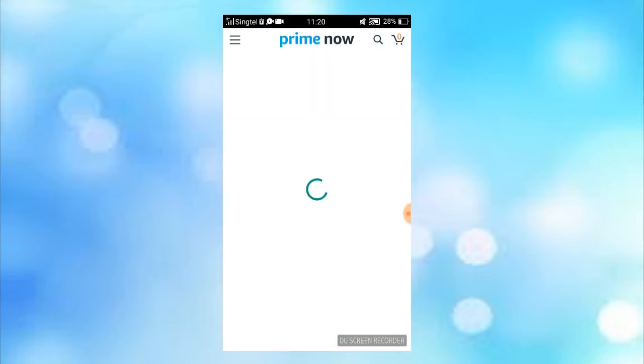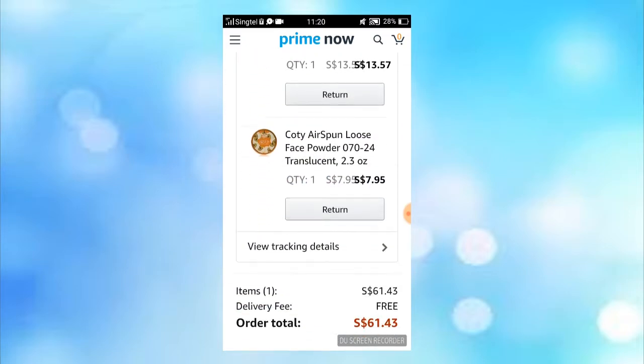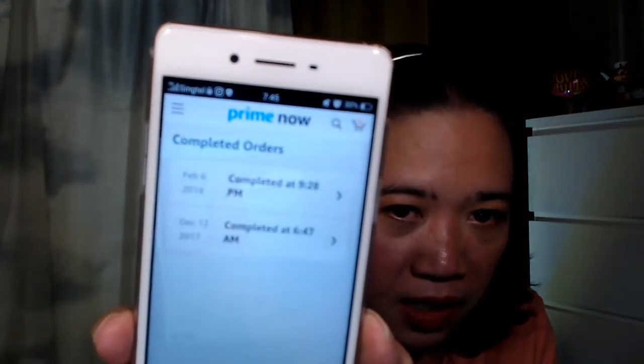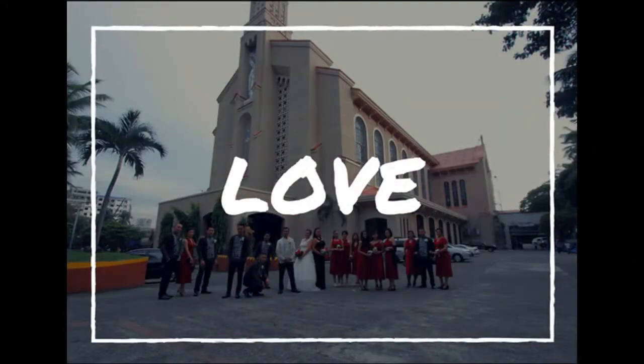I actually bought things twice. Last year I bought a few, but because it was Christmas season, it came in late. So I bought in December, and just recently I bought again. Let's go through the items I bought last year and this year. If you want to know what I bought, how much it costs, and if it's worth buying from Amazon Prime Now, keep on watching and let's get started.